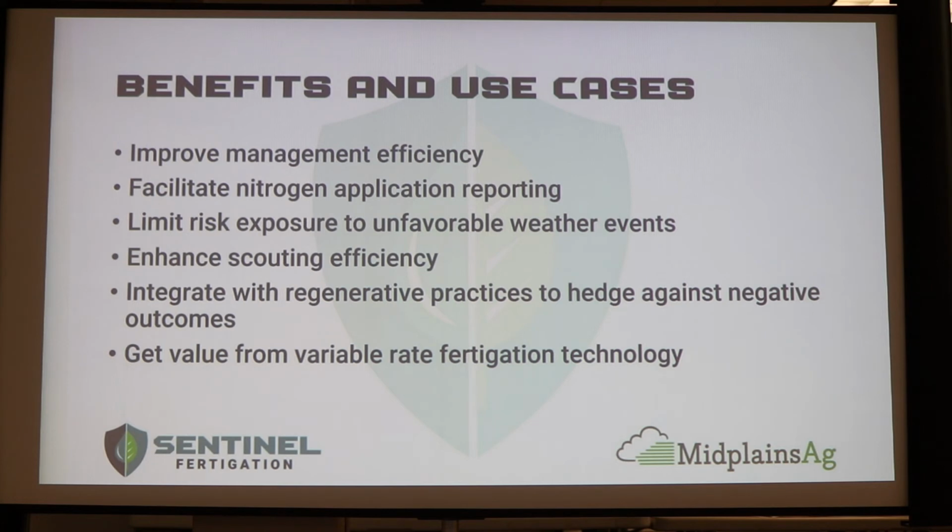So for example, if you're running pumps around to multiple different fields to try to fertigate every field during the course of a week, if you know the 4 out of the 10 fields that you really need to fertigate, well, it helps you to not have to run around to each one of those fields and put a pump on every single one of them, right? So it helps with management efficiency in that standpoint.